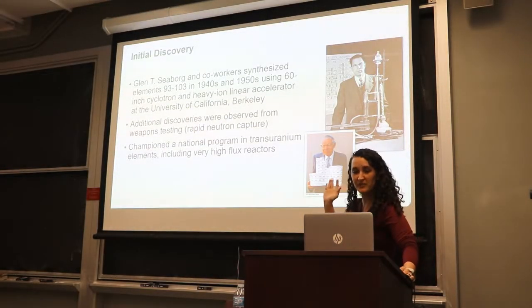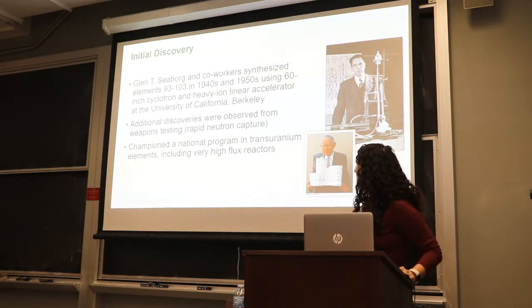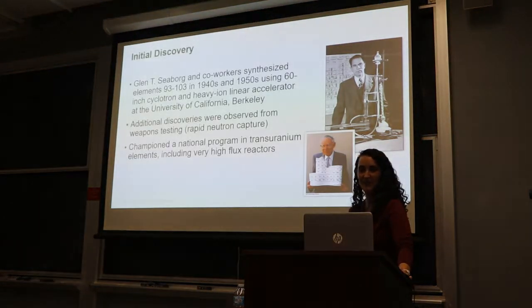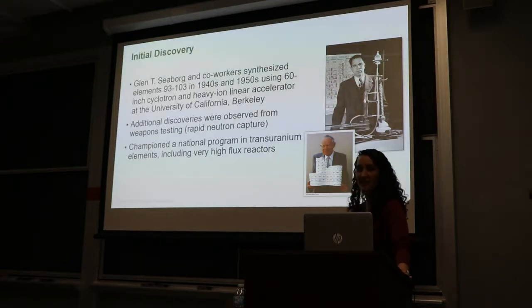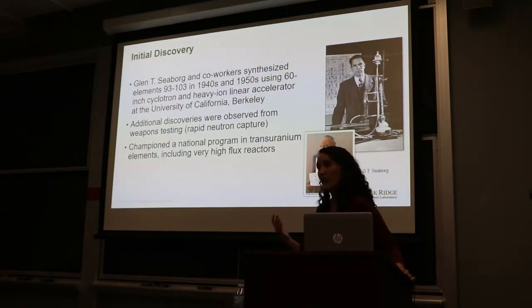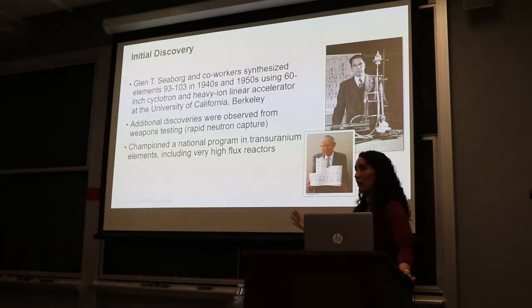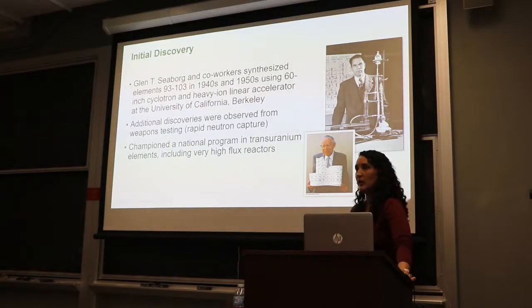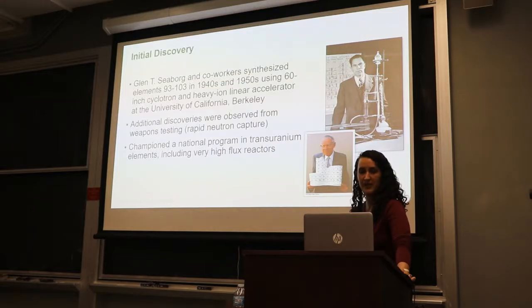I'm sure you're all familiar with this guy, Seaborg. It's nice to be up here at Berkeley talking about Glenn Seaborg. So he was involved with the discovery of most of these elements back in the 40s and the 50s here, using the linear accelerator and the cyclotron. There were some additional discoveries that were observed looking at weapons testing, where you have very rapid neutron capture in uranium. And then by looking at the materials that were left over from that testing, they were able to identify what isotopes were generated in that initial neutron burst.